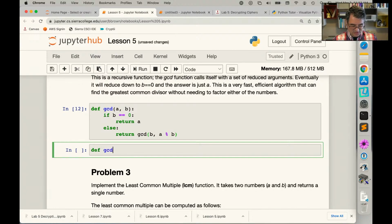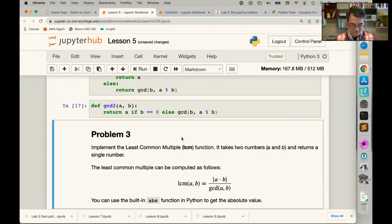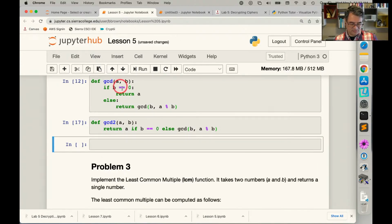Let me go define GCD, I'll call this version number 2. And we'll just go right into a return, and we'll return A if B is equal to 0, else GCD of B comma A mod B. All right, so instead of going if B equals 0, return A, else return GCD of B, A mod B, we'll flip this all around and just say return A if B equals 0, otherwise this thing. So either return A or this thing if B is 0.